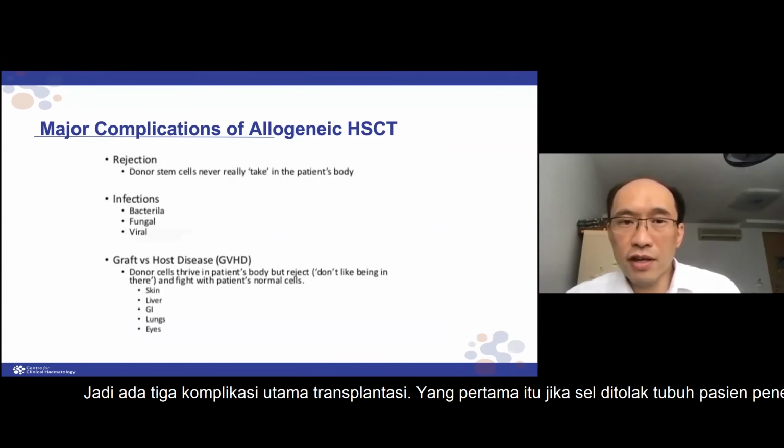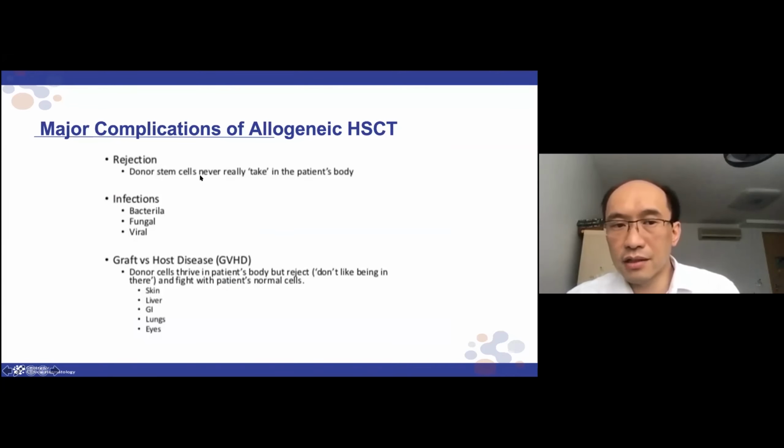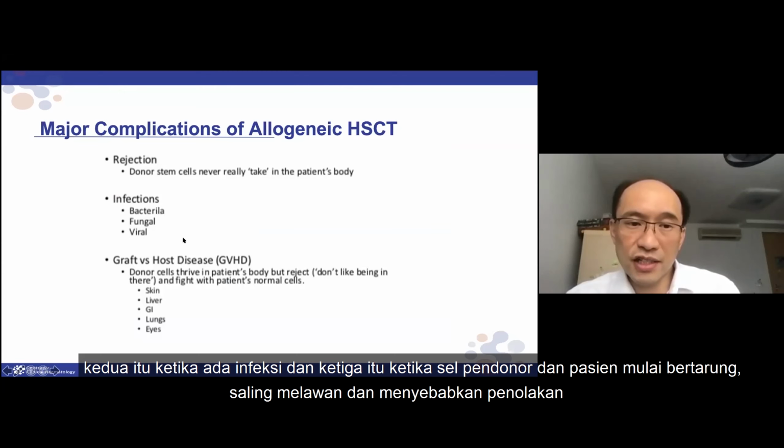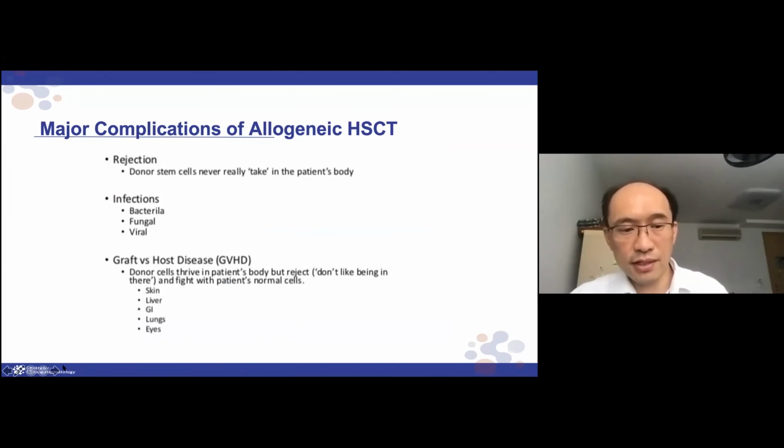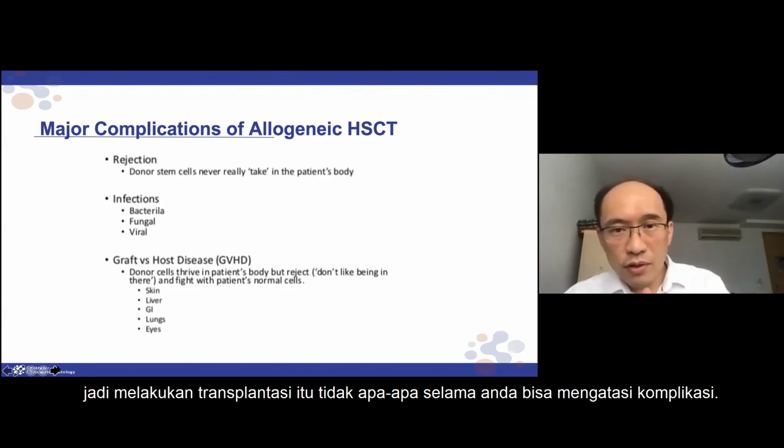So there are 3 main complications of a transplant. 1 is if the cells get rejected. 2, if there are things like infections. And 3, if there's this thing called graft versus host disease, where the donor cells and the patient start fighting, causing rejection, causing problems from there. So doing a transplant is okay, but you must have a team that knows how to manage the complications.